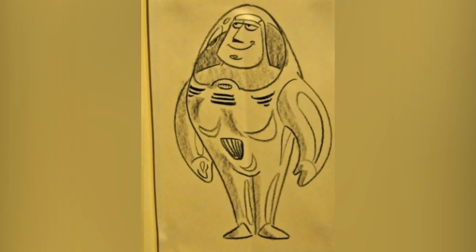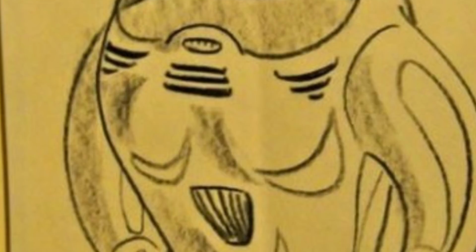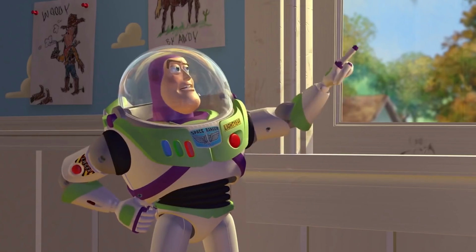Meanwhile, the initial concept for Buzz Lightyear is a lot more streamlined than the action figure who became Woody's best friend. Instead of articulated parts, this version looks much more cuddly, but also less capable of going to infinity and beyond.